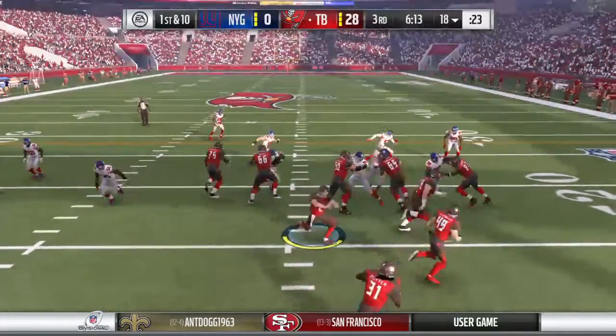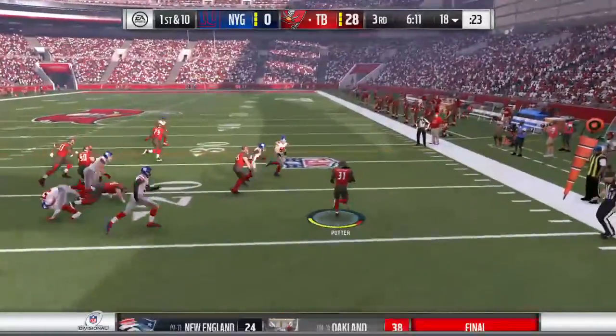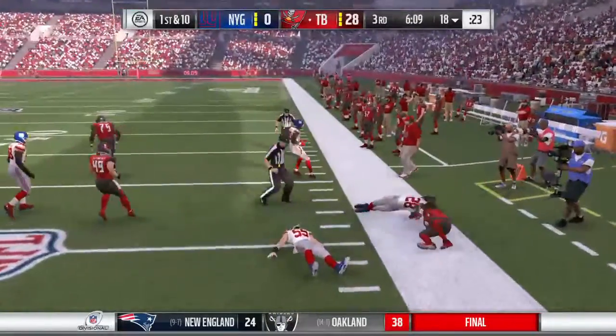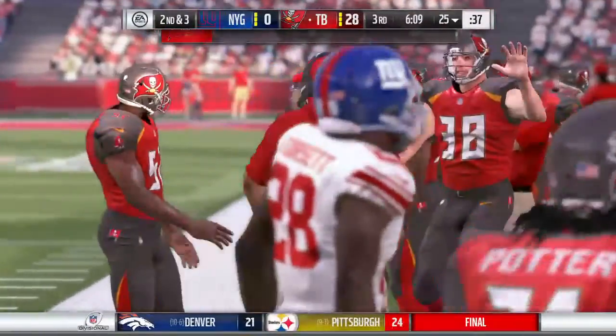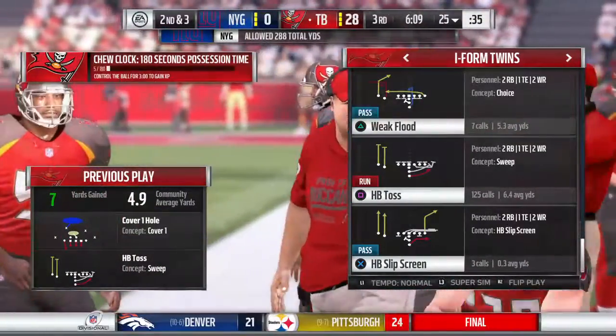They come out here in the eye. Now they'll run it on the toss, and he'll be out of bounds at the 25-yard line. A solid run on first down. Gain of 7 leaves him with a 2nd and 3.